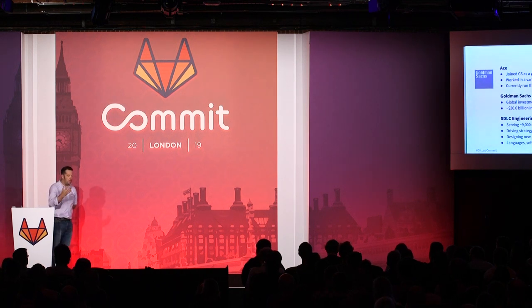SDLC Engineering, my team, we basically provide and look after the platform that serves about 9,000 engineers at the firm. I think we consider that SDLC Engineering is increasingly at the forefront and at the center, and you'll see this in later diagrams in the presentation, of really driving strategic engineering transformation at Goldman's. And we're also seen as a significant reason to come and work here, the platforms we provide. And so consequently, if we don't pick the right platform, then we can be a reason not to come and work here. So our team, we feel, is important in many aspects of the firm.